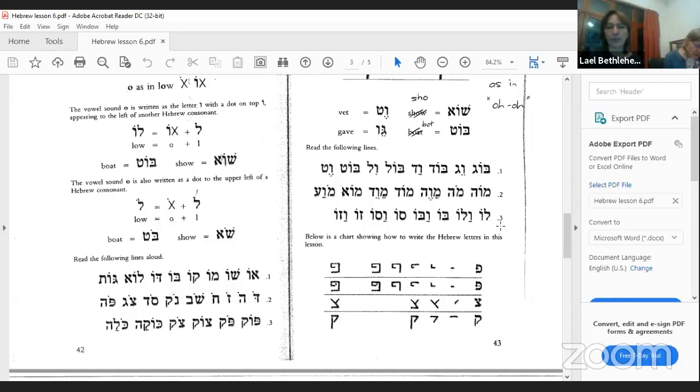Line 3: Lo, valo, bo, vabo, so, vaso, zo, vazo. And you can tell they're soon going to introduce le do vado, right? They're building up for that.